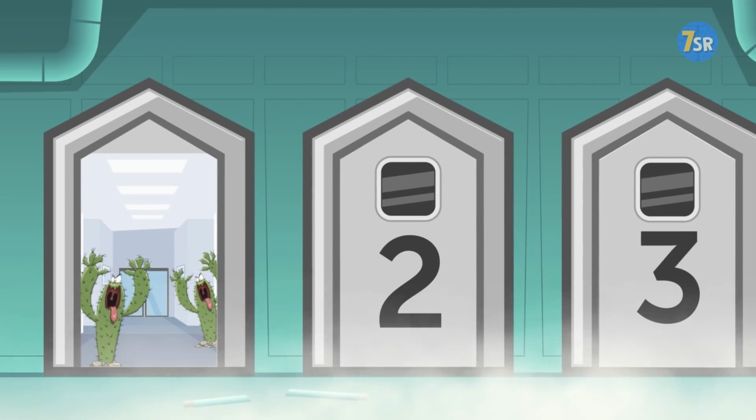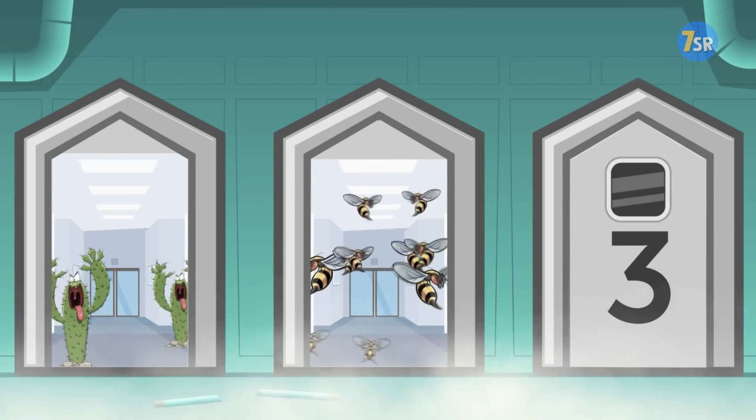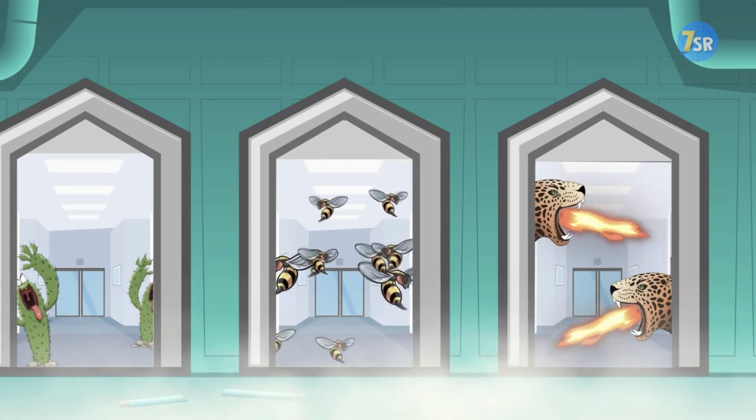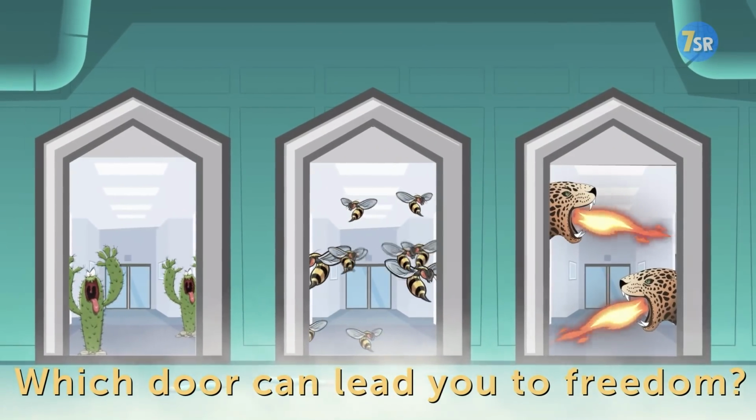But behind the first one, there are some aggressive, flesh-eating cacti. The second door hides hundreds of extremely poisonous bees, and the third door prevents an attack from now fire-breathing cheetahs. Which door can lead you to freedom? Use your 10 seconds wisely.